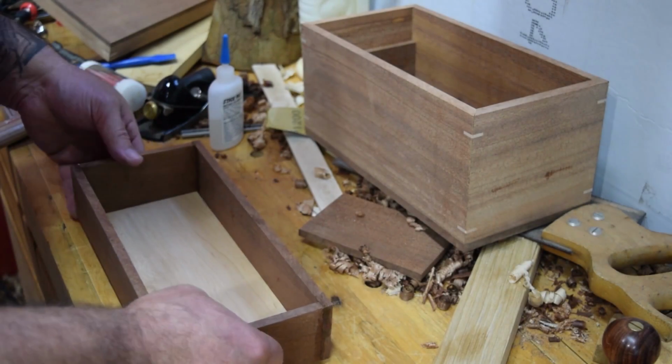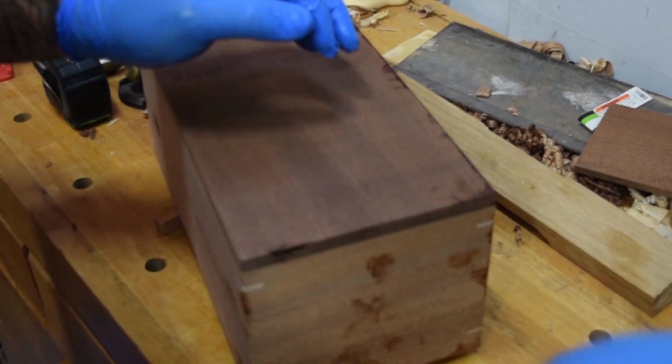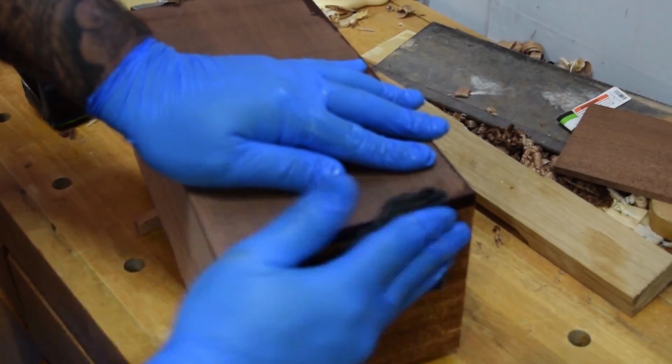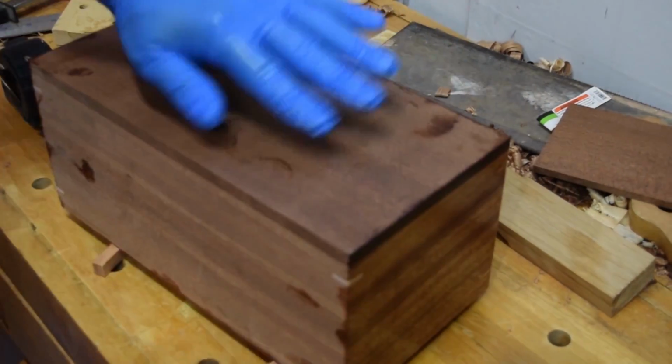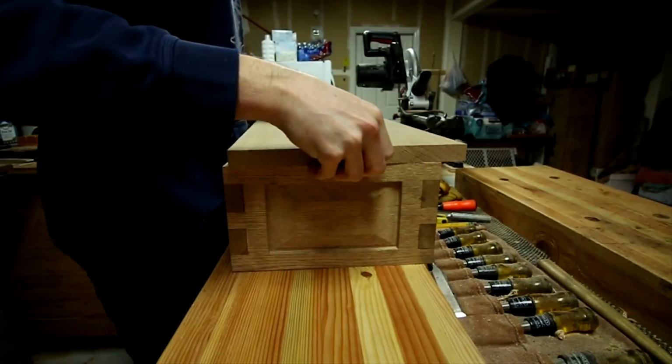So first this week is a card box for Anne by Donny. The box is made from sapele, and the splines and handle are made from hickory. Donny's wife likes to write letters and thank you cards, so he knew this would be a great gift for her.